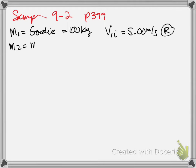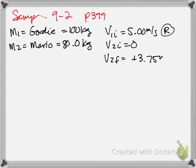M2 is Mario, probably after Mario Lemieux. Somebody who wrote this book must be a hockey fan. His mass is 80 kilograms. His initial velocity is 0. So I have arbitrarily assigned M1 to Gordie and M2 to Mario. It doesn't matter which one's which, because at the end of the day, you're going to get the answer you want. You just have to keep it separate in your mind. We're told that Mario's final speed is 3.75 meters per second to the right. So I'm going to put that positive sign there, even though it's messy.